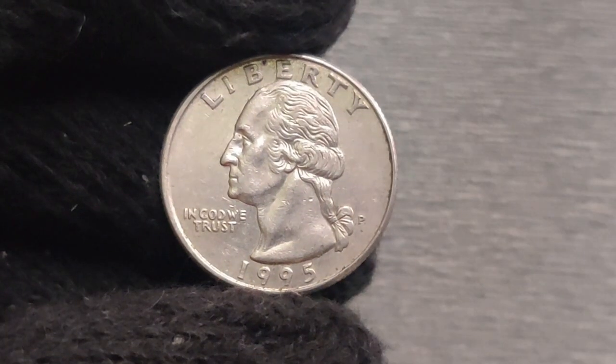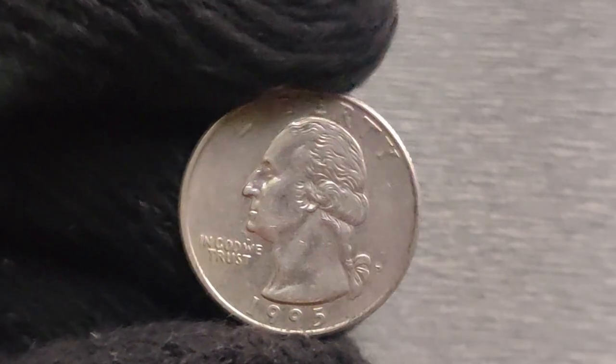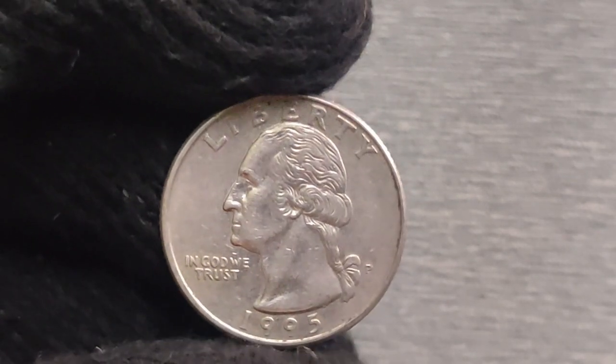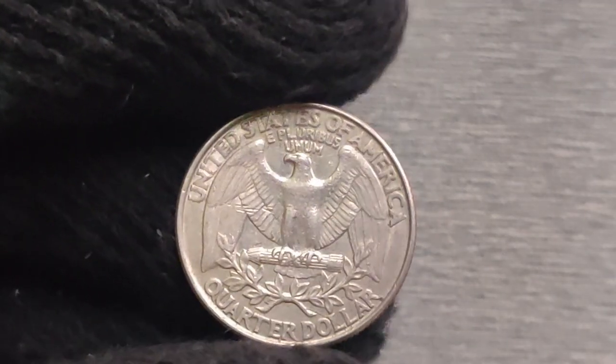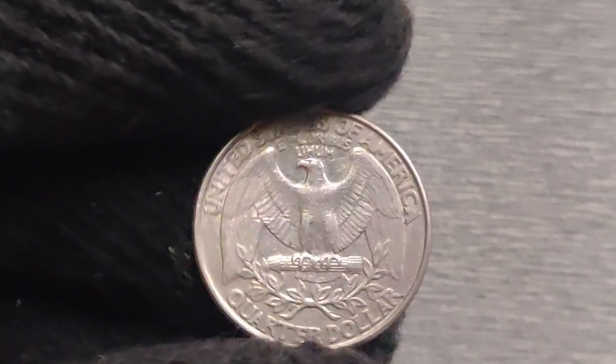The market for rare coins has been booming, with more collectors entering the scene and driving up prices. The 1995 P Washington quarter remains a standout, with its value continuing to climb. Experts predict that its rarity and historical significance will keep it in high demand for years to come.